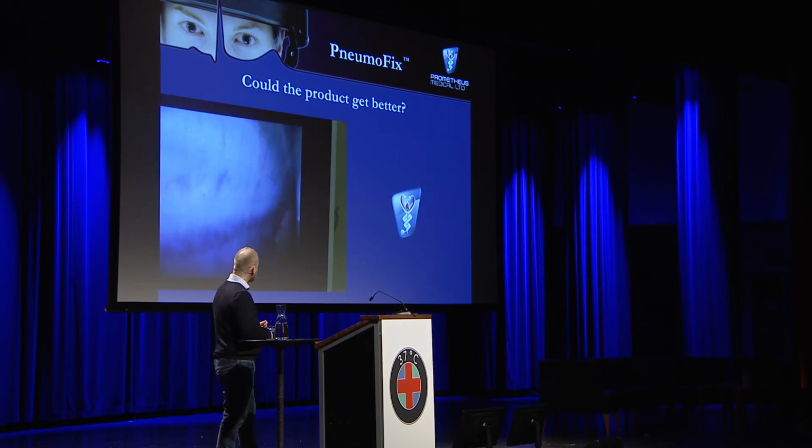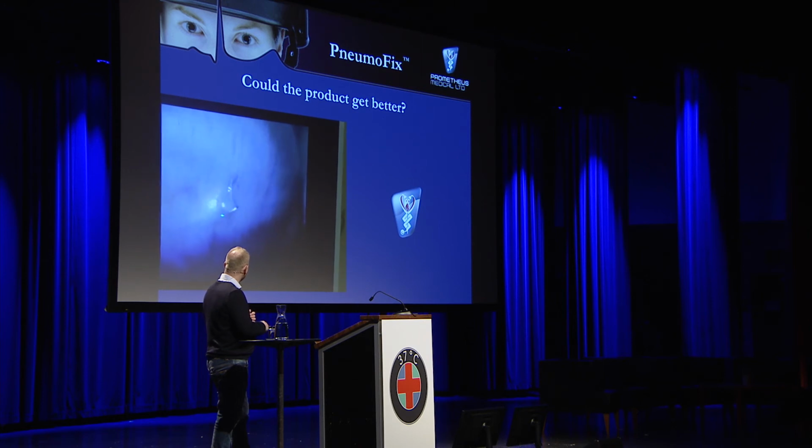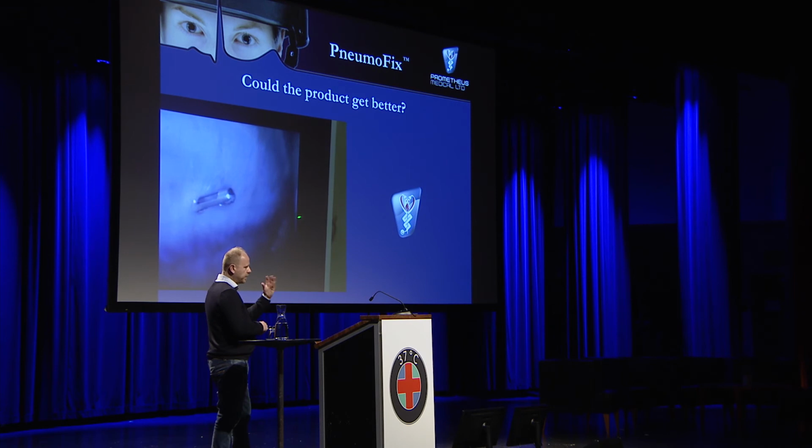So when I got in contact with Dr. Russell, who is the CEO of Prometheus Medical Limited, he wanted me to see if we could improve the needle a little bit. And to be able to do so, I was doing a lot of study. Again, we used an animal model. And this is me showing a video where I'm filming inside the chest, and you can see that the needle comes in. So I can actually see that the spring function is working. It's working in real life.